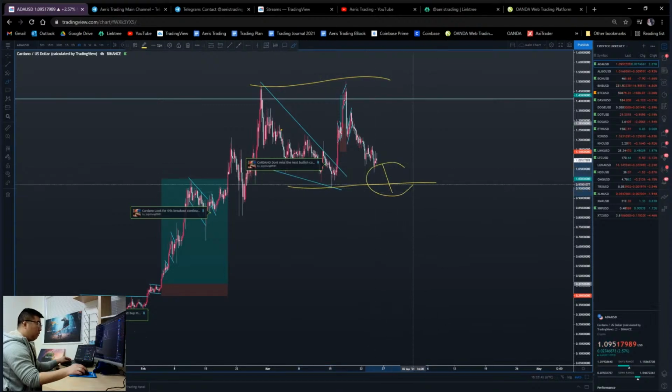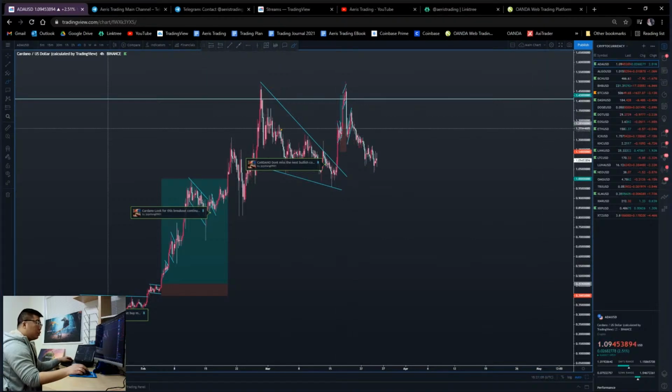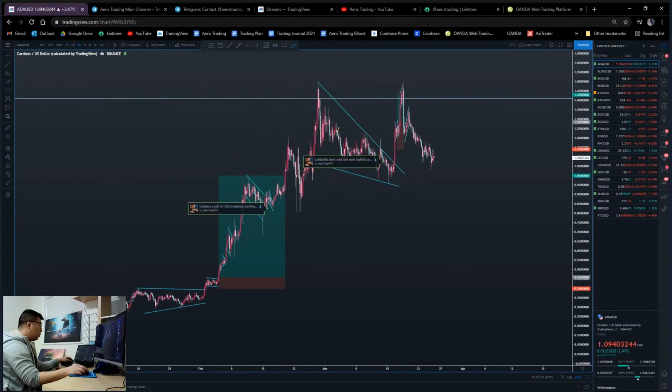We need more confirmation, potentially looking for a buy. But if that does not happen, then not interested in the sell, not interested in the buy, just let the price drop, and then we'll see from there. All right. So that's Cardano. Any other questions on crypto?